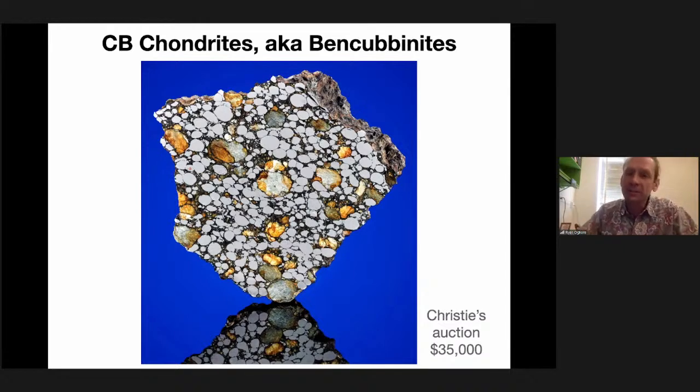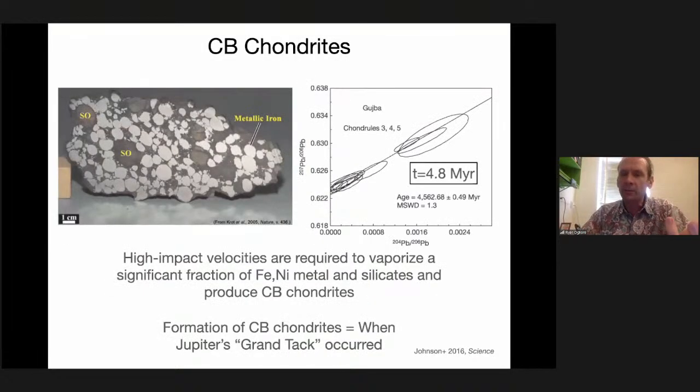And again, we can use our same trick to date these chondrules and figure out when the chondrules in this meteorite formed. And we find out they formed very late, at like 5 million years. So the story with this is that we need these high impact velocities to make these CB chondrites, which fall to Earth, and we have 7 or 8 of them. We have to have something exciting these speeds to make these things, where it looks like a planetary core crashed into some other asteroid and made these spherical metal blebs and these spherical silicate blebs.